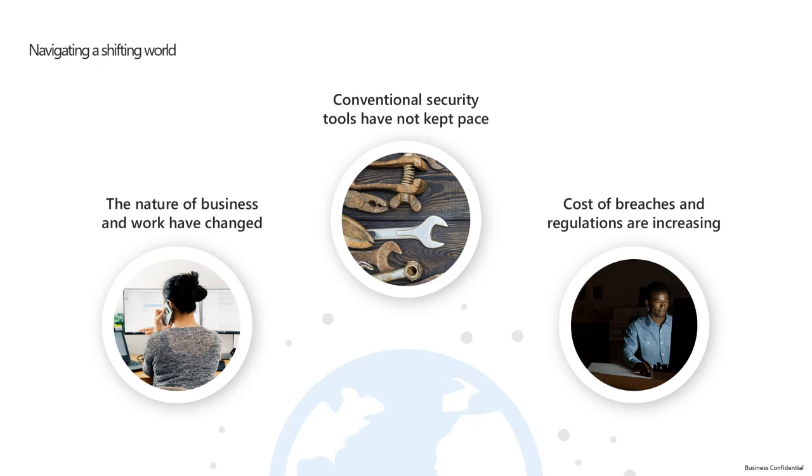And so, not only do we see this in the private sector, but in government as well, where the nature of the work has changed, the nature of the security breaches and the cost of those breaches has changed. And on top of all that, the tools that we've had in place for many years, these conventional security tools and frameworks and models, have not kept pace with this shift.